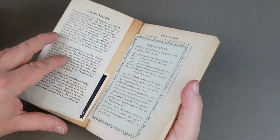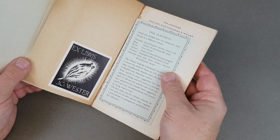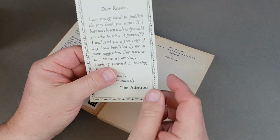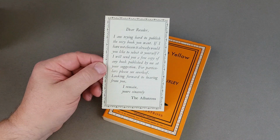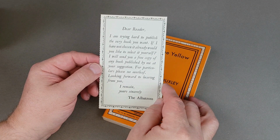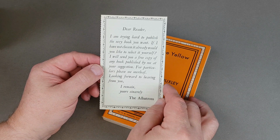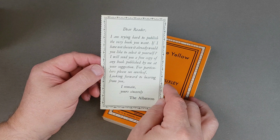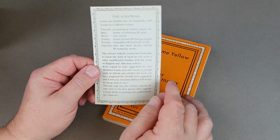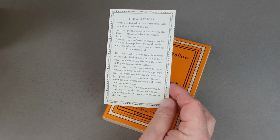Yeah, I've got a few with this J.G. Wester book plate in, and then another little thing about the Albatross. "Dear reader, I'm trying hard to publish the very book you want. If you've not chosen it already, would you like to select it yourself? I will send you a free copy of any book published by me at your suggestion. For particulars, please see overleaf. Looking forward to hearing. I remain yours, the Albatross." And there it is. Just goes through the colour coding again.